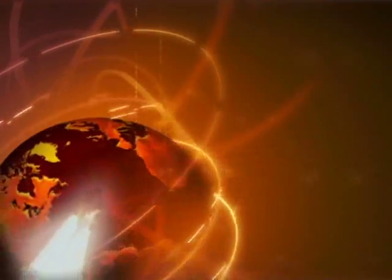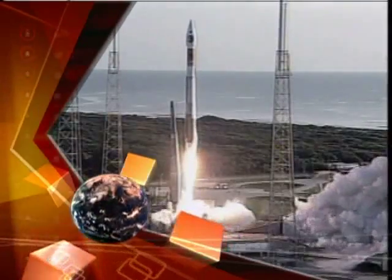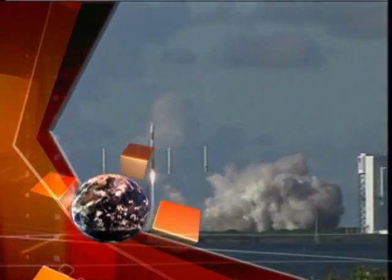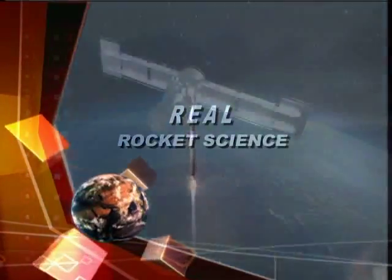What does the future hold? Aircraft-like operations to and from space, satellites zipping here and there, being able to reach anyone, anywhere on the globe in minutes. We are the future of rocket science for the nation.